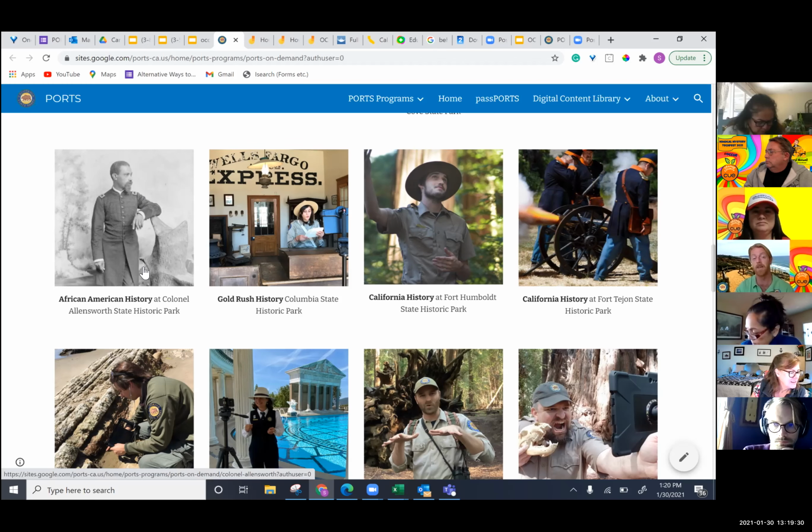Colonel Allensworth State Park is in the Central Valley, and it was a community that was founded by this gentleman who served in the Union Army during the Civil War and was trying to create a safe space for African Americans here in the state of California.